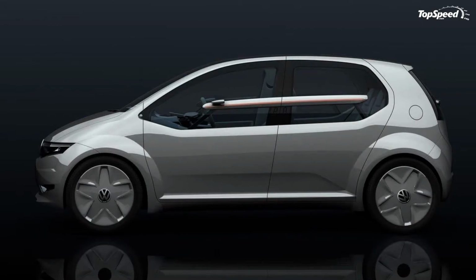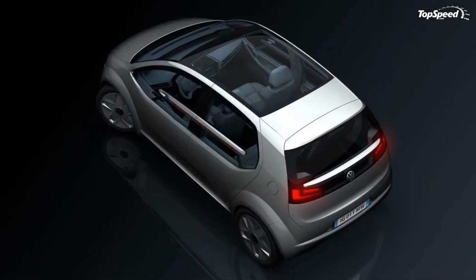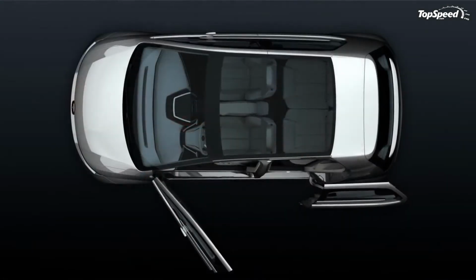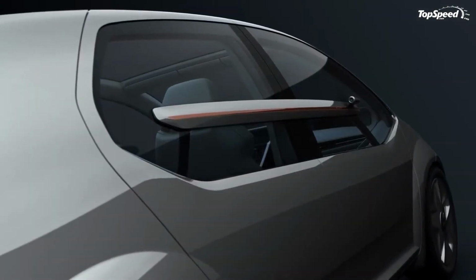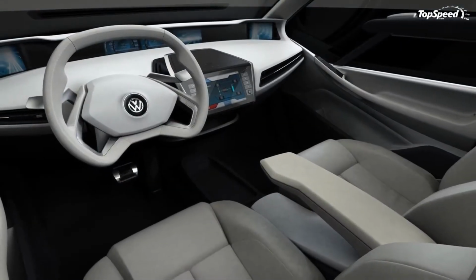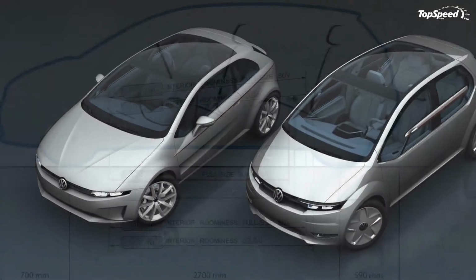Plans for a production version of the Go Concept, and subsequently the Tex, are still a long ways from coming to fruition, with the German automaker pegging it around 2018. For now, all thoughts of seeing a production version of these two models should be stored in the oven. Still, it should be noted that the two cars' modular transverse architecture design language is a good way for Volkswagen to introduce to the world the design of their future models.